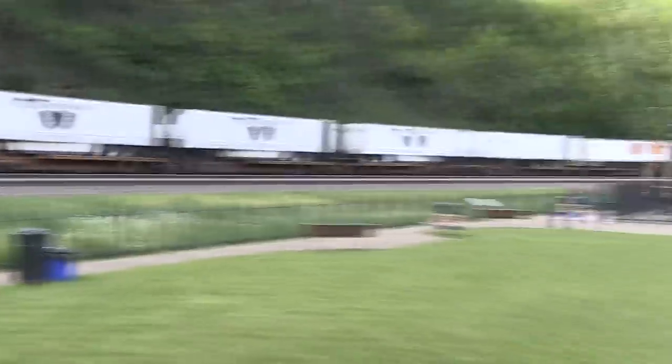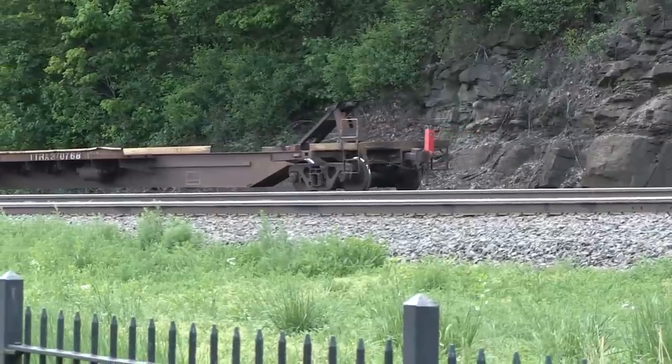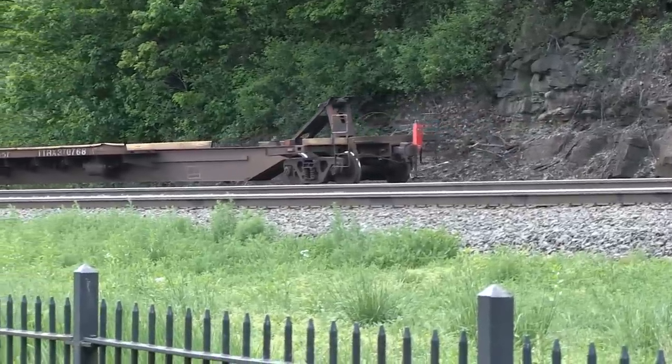We rail fans got a front row seat to a helper incident when this westbound intermodal lost one of its engines.